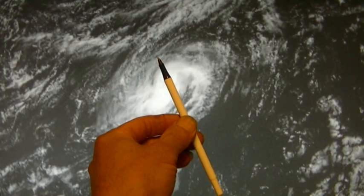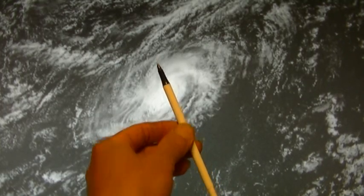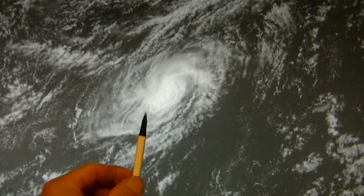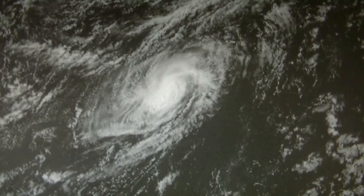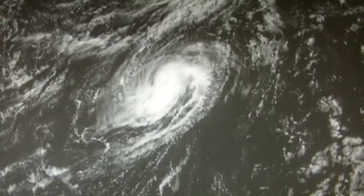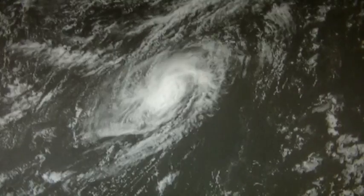Now let me mark where it is. See, it moves again, moves again. And now this air is pressing down on top of this tropical depression, and it is smeared out. It's gone. Let me let that play. There's where it starts over. Okay, so how do I know that this thing is now gone? We'll look at the water vapor mode.